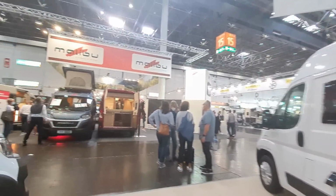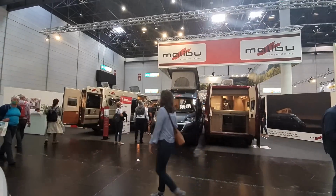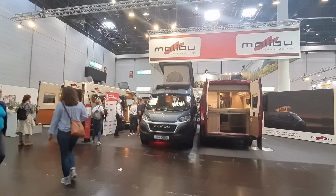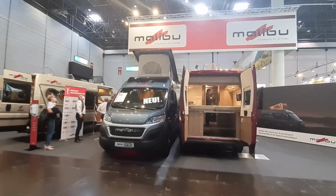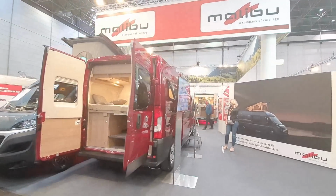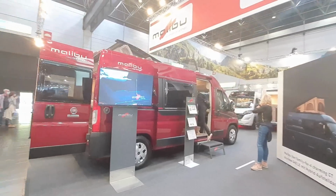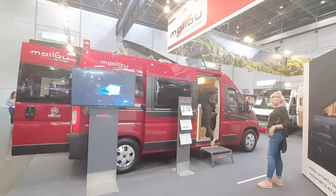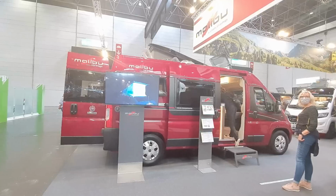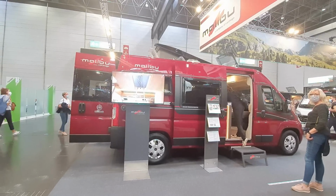Malibu is a resuscitated brand. My first van was a Malibu van. It came from 1992. It was built on the Volkswagen T4 and didn't have either a toilet or hot water. These days they've got both. Indeed, they've gone up in stature.